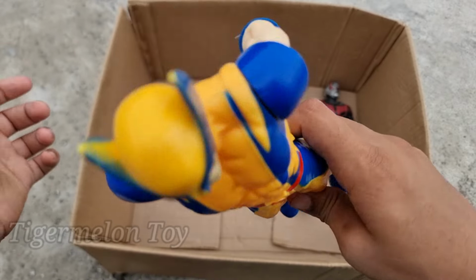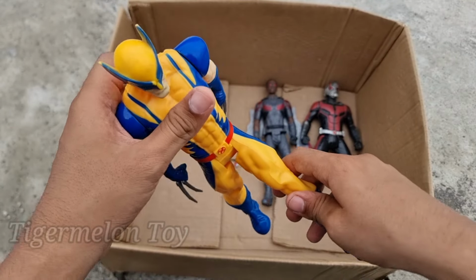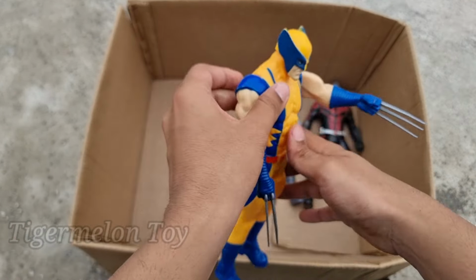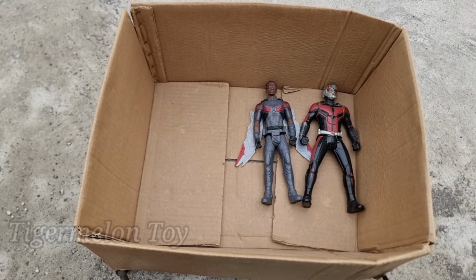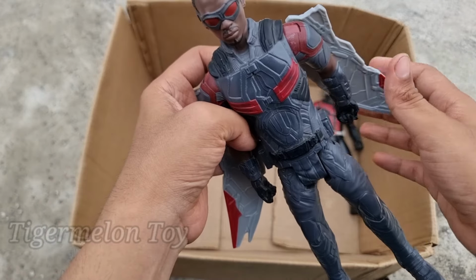Wow, guys, X-Men Wolverine is super cool. Look at the flexibility he has, guys. This is a very amazing superhero, X-Men Wolverine. Whoa, he's super cool. Now, who is next here, guys? Let's see who is this one. Wow, guys, look at what he found.